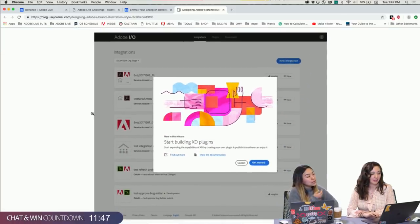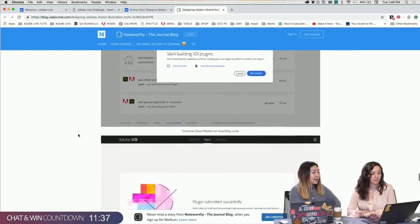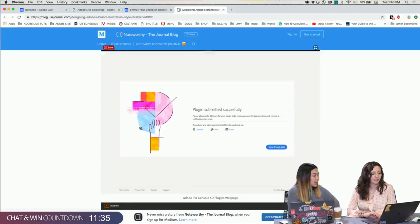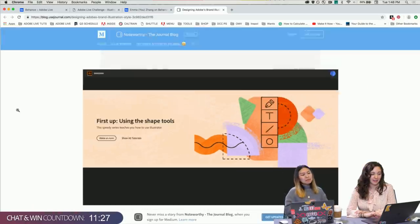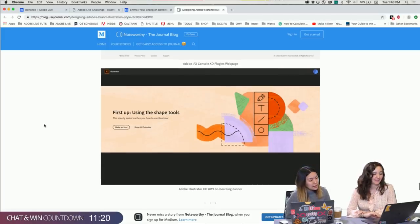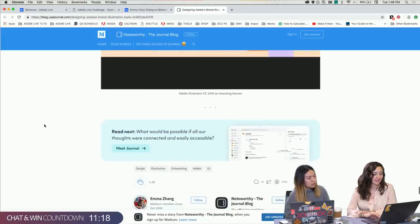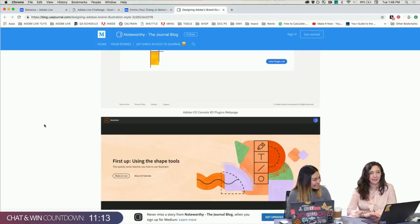And this is for Adobe I/O, where you can actually start to build plugins for XD. So that's why it's pink. This is the one for Illustrator. It's based on your subscription. But that's for the First Mile project. Onboarding.